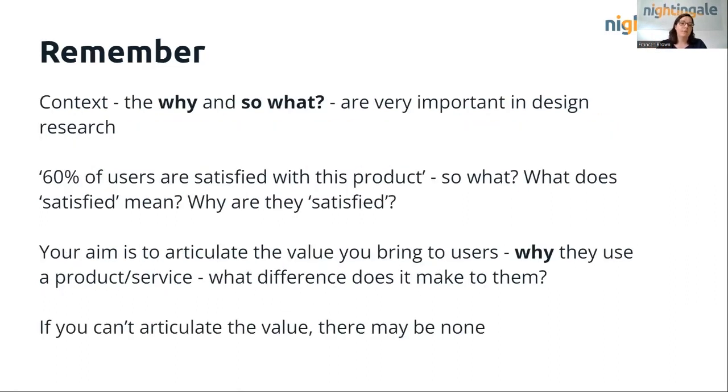And the things to remember around research are, context is really important. So the why and the so what are very important. So you need to look at, if I know this piece of information, what does that mean? What's the implication? What decision am I making based on it? So for example, a piece of data like 60% of users are satisfied with this product. I mean, what's the so what there? What does satisfied mean? Why are they satisfied?